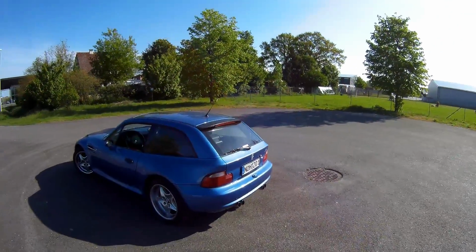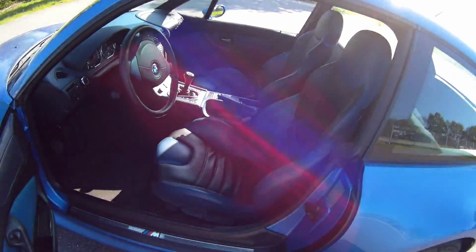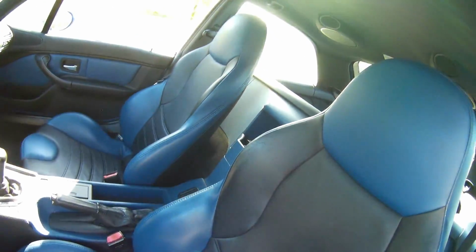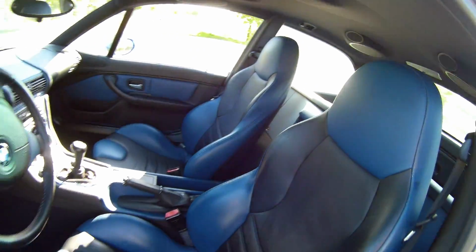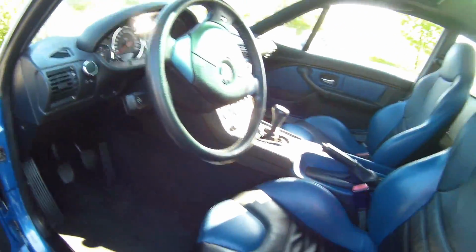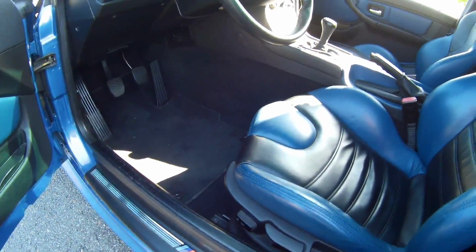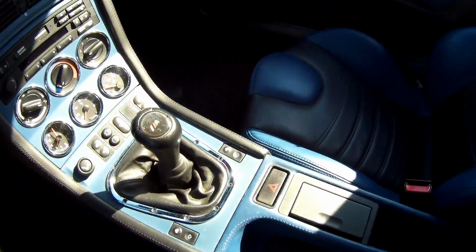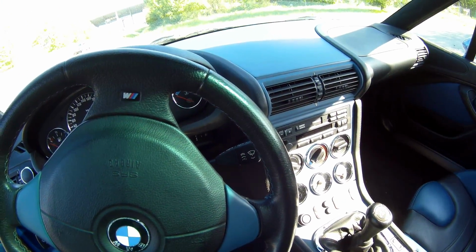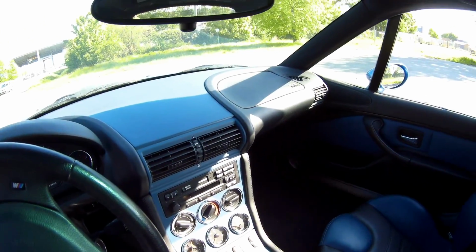So yeah, this particular model is delivered in a very nice blue, also with a blue-black interior. I think it's looking very nice, very good. Very clean car, also leather door panels. A little bit higher step-in, M-style, of course. Manual transmission, 5-speed. They were all delivered with a 5-speed transmission. There was never a 6-speed manual in a Z3M car. They were all 5 speeds.